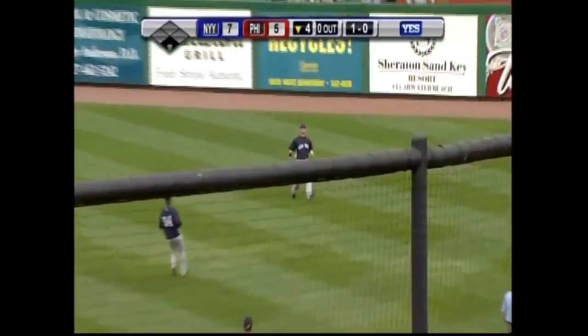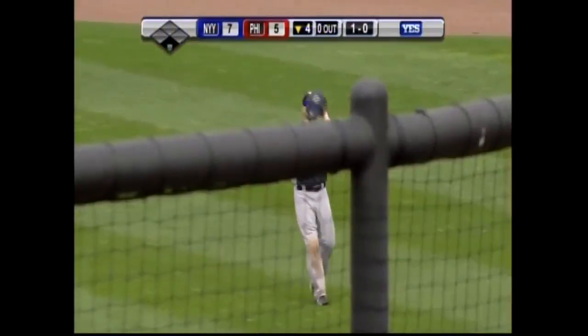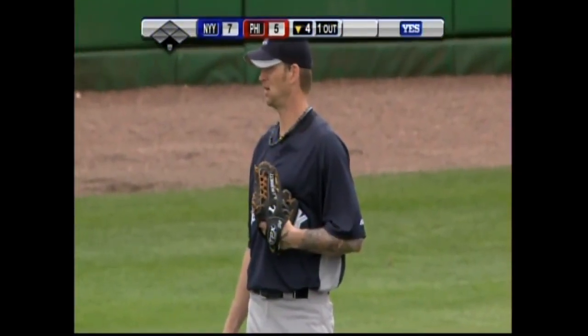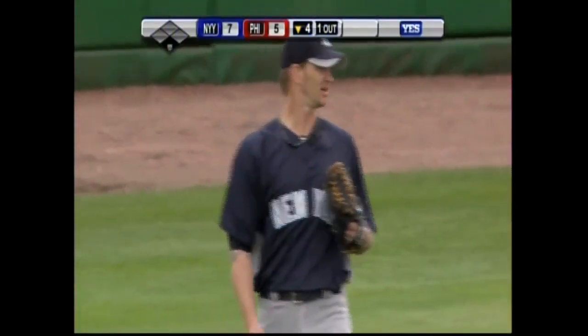And he lifts one out to shallow right field. Nick Swisher. The wind looks like it holds that one up for him. And 1 out here in the bottom half of the 4th.